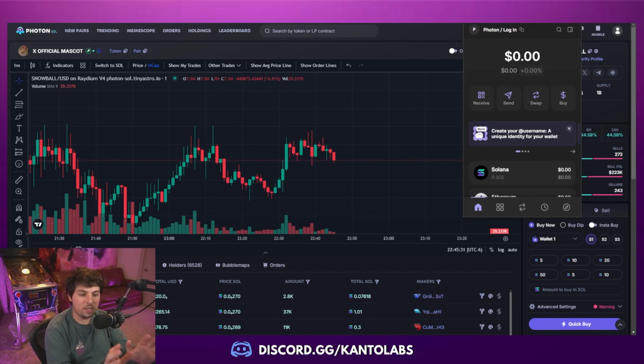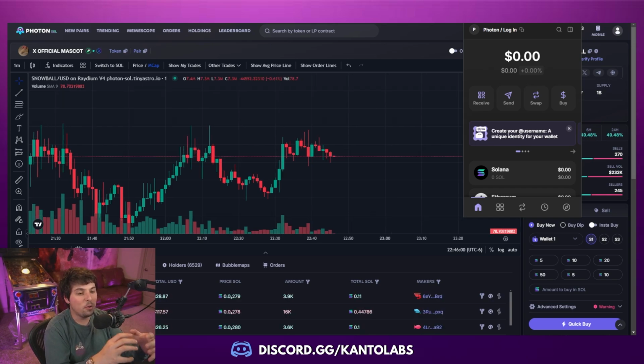And then with all this being said, when it comes to Photon and BullX, should you leave your money on these websites? That is totally up to you. I personally choose to keep almost all of my crypto in a wallet such as Phantom when I'm not trading with it, because you can connect it to a cold storage wallet like Ledger or Trezor, and you have the private keys for it. And you don't have your money on another platform. Now, do I trust Photon and BullX? Yes, I do. But with that being said, anything could happen, and you just want to keep yourself safe.